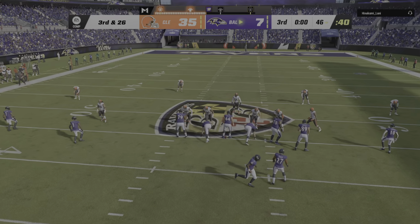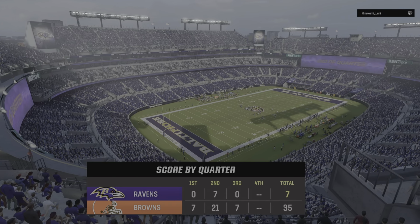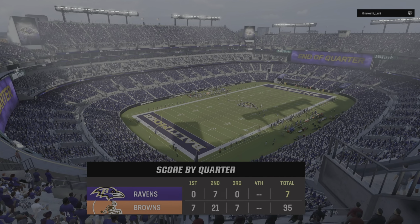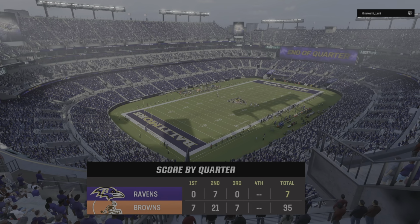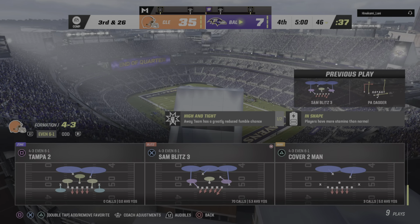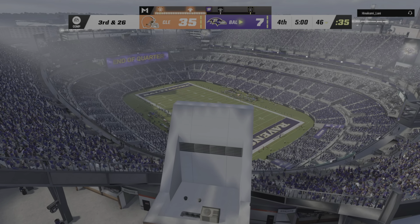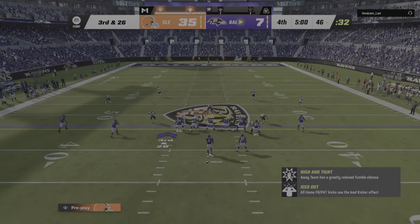They keep putting themselves in third and long situations. They just took another sack right there. And the offensive film session tomorrow may be a little longer than it normally is. Not a lot of positive grades will be handed out thus far. Seventh play of this drive coming up, but a long way to go on third down.